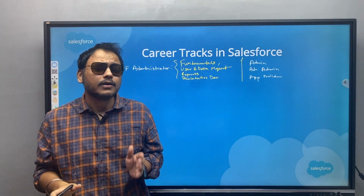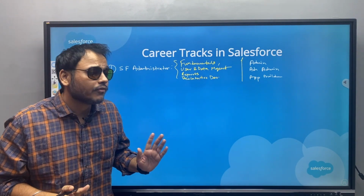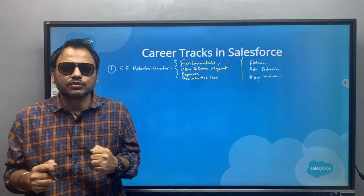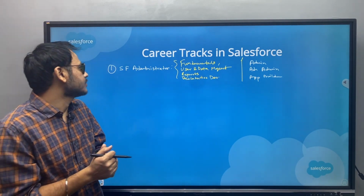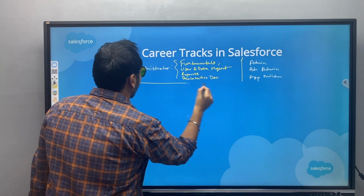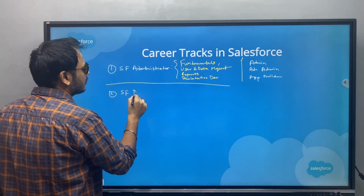So these three certifications can be considered in case you are planning to become a Salesforce administrator, but let me call it out again. There is no need for you to have any specific certification. However, having one or two certifications on your resume anytime gives the recruiter a lot of confidence in your Salesforce skills and knowledge. The next one is basically that of a Salesforce developer.